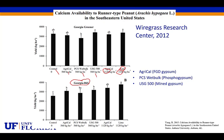And if we look at Georgia Greener, generally speaking, there was not a response for Georgia Greener among any of these treatments. You can see the control is statistically the same as any of these sources. So the Georgia Greener variety in this particular case at Wiregrass in 2012 didn't show much of a response. Now Georgia 06G, however, did show somewhat of a response. So the control at least came in with a lower yield.